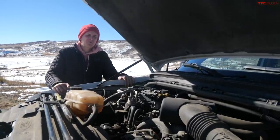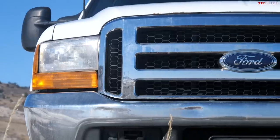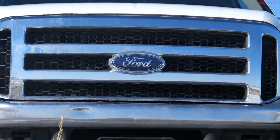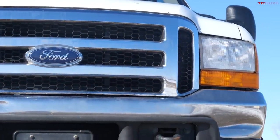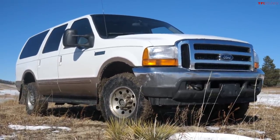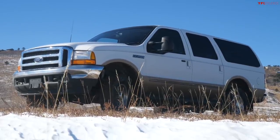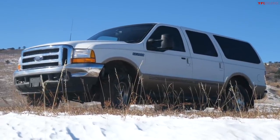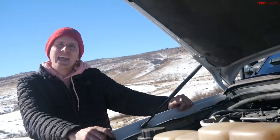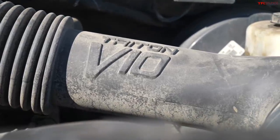Now, what does it take to move all that weight? Well, go back to the first model year, 2000. The base engine was a 5.4 liter Triton V8, which was woefully underpowered, and very few people bought those. Now, the top dog engine was the 7.3 liter turbo diesel with over 500 pound feet of torque. Now, this engine is neither of those. This was the middle option. This is a 6.8 liter V10. Horsepower rating, 310, torque rating, 425.